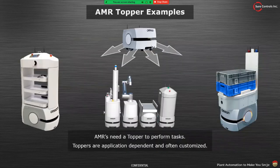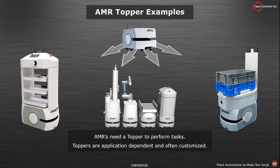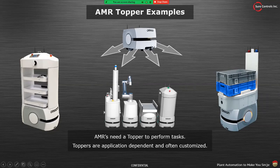So an autonomous mobile robot, out of the box, can drive around, navigate, and do all those sorts of things, but it's really not going to be able to do any specific tasks. So an autonomous mobile robot has to have a topper, and that's the tool in its hand for the mobile robot. And the toppers really come in all different forms and flavors.